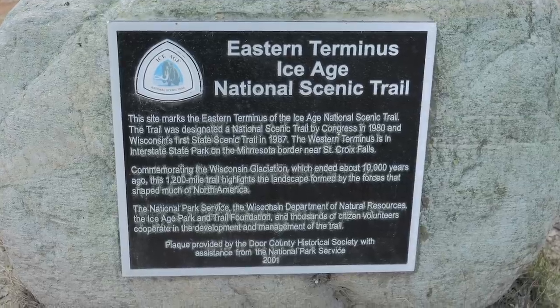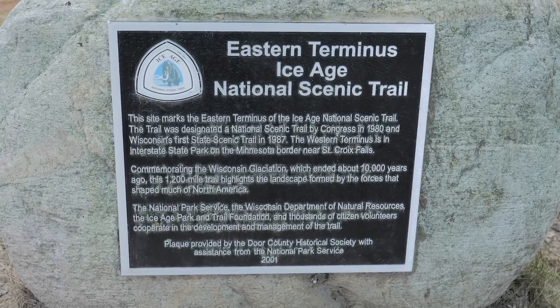The Green Bay Lobe of the glaciers that glaciated Wisconsin really can mark its presence here, and it pushed westward, changing the landscape. Other lobes that came down from the north, such as the Langlade and the Superior lobes, also had their forces. And this was sort of a convergence point, I guess, between the Green Bay lobe and the Superior lobe. And this point here at Potawatomi State Park marks the beginning of the eastern point of the 1,200-mile Ice Age National Scenic Trail. The western terminus is in St. Croix Falls in far western Wisconsin, just north of the Twin Cities.